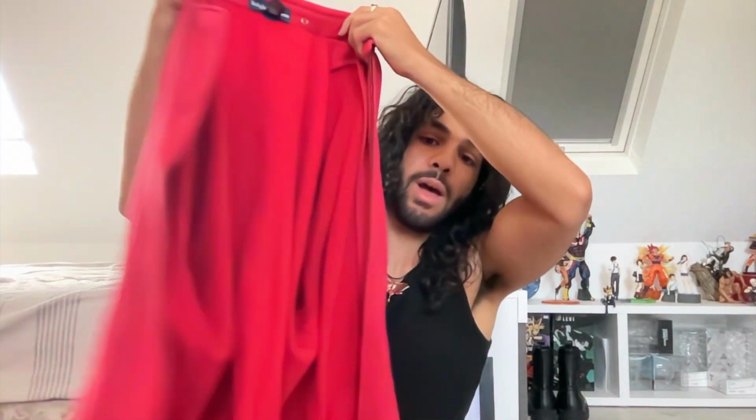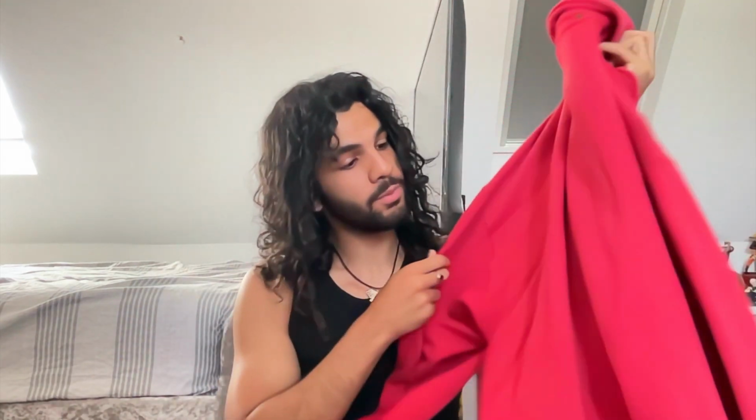This was actually the first thing that I've bought. This is what started it off. This is the first thing that I bought during lockdown. I've worn it a couple of times, especially during the winter time. It's quite woolly, quite thick. Yeah, I like it. I like it a lot.